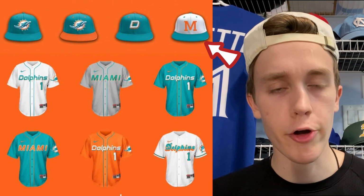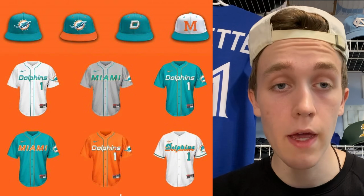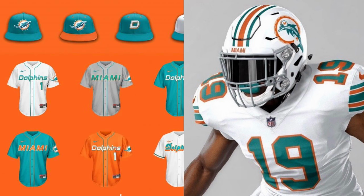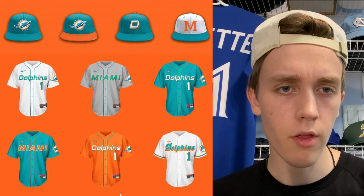Okay, I don't really like that gray hat for the Dolphins uniforms, but all these other ones are pretty solid, I'd say. I'm a big fan of the retro ones that they wore back when Dan Marino played. I don't think this one gives the same vibes off, so I'll go with this turquoise one with this Dolphins hat with the orange brim. But yeah, I think the Dolphins and the Heat both do a pretty good job of making some bright, fun uniforms. Marlins, take some notes.